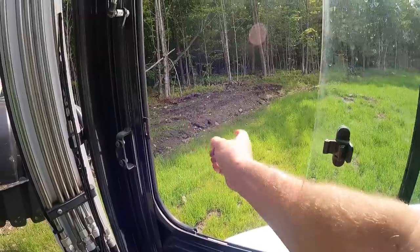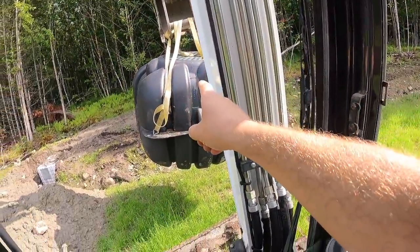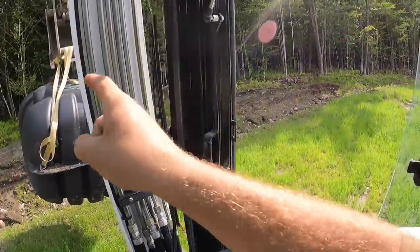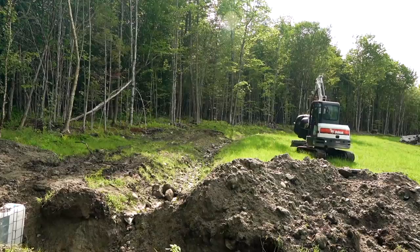Working out in the wilderness makes everything that much more adventurous. It's more of a challenge. Let's go across our ditch, put the tote down, and then dig that out. Hoping we can get across over here without having to take the tote down.